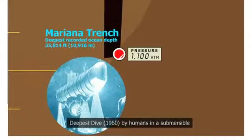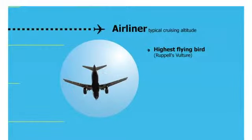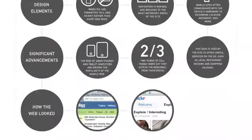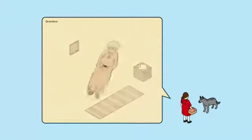For our Twitter question this week, we asked you to share your favorite infographics. Starting at the bottom of the ocean, Gord likes this infographic that takes him sky high. Rich is a fan of the evolution of web design. Jeremy likes this infographic video that tells the story of Little Red Riding Hood.